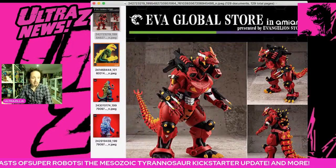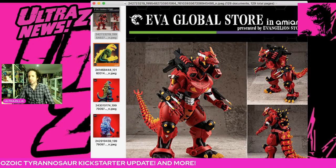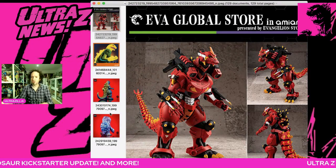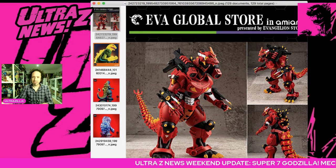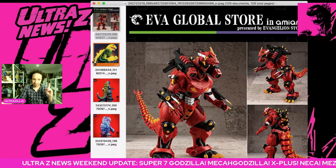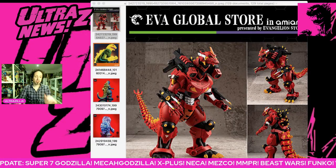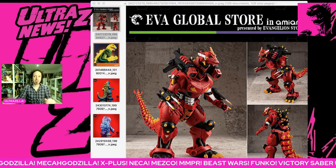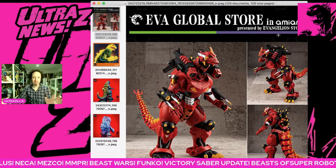This next piece is from, I believe, Kotobukiya. And this is the Evangelion EVA 02 colored MechaGodzilla kit. So this is an AmiAmi exclusive in Japan, so you'd only be able to get it from the EVA Global Store on AmiAmi. That's like their thing.